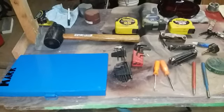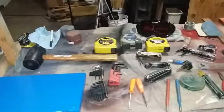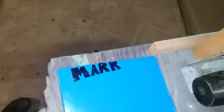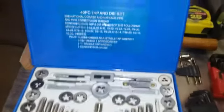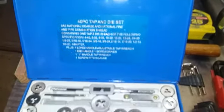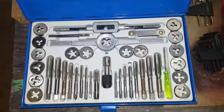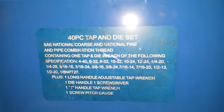On Saturday, I was driving down the road and I saw a yard sale sign and really ended up with a great find. Somebody's name was on this. This is a tap and die set. It's the Harbor Freight. But I'm thinking it's never even been used. Absolutely perfect condition. Couldn't resist that one.